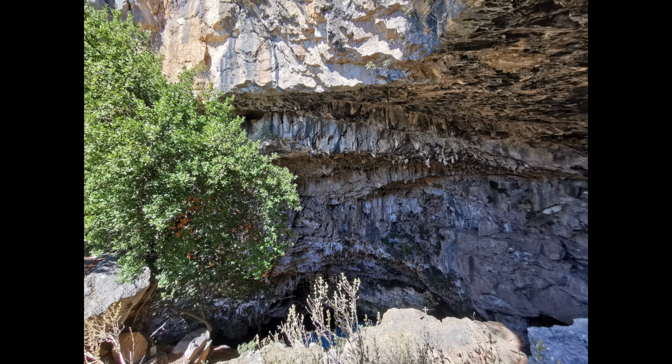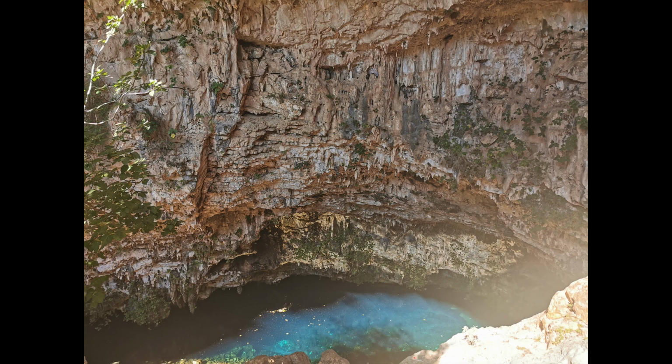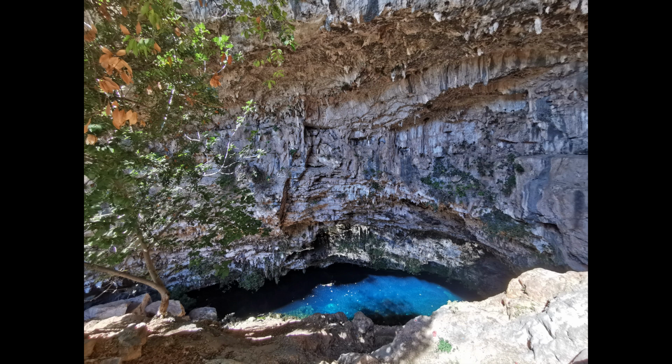Just within 30 minutes distance, we found a natural wonder there, which was one of the best parts of our trip. We climbed up a mountain to see a vertical underwater cave called Finikesulu Mağarası. It's the deepest diving cave in the whole Asia, having around 128 meters of depth. From up, it looks like a gorgeous lake with an amazing shade of blue. We really loved sitting there, admiring the view.